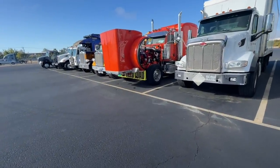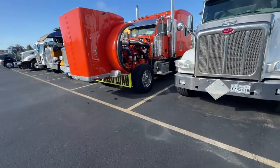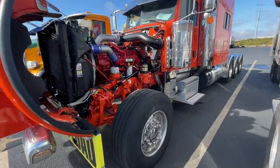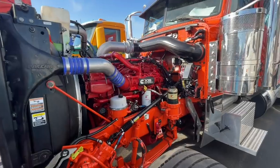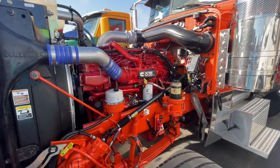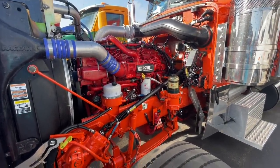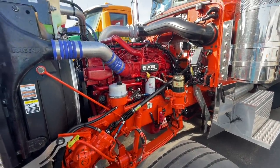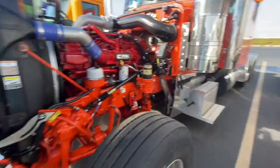Anyway, Cummins extended our warranty for an additional year because this truck is now 22 months old. We didn't ask for that. They just did it. That probably only applies to the head and anything that they had to deal with. We're a little greasy, but we'll get that cleaned.